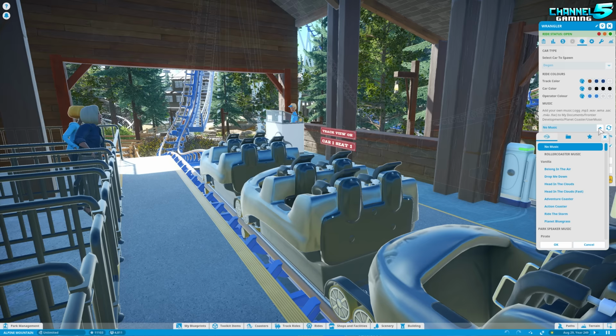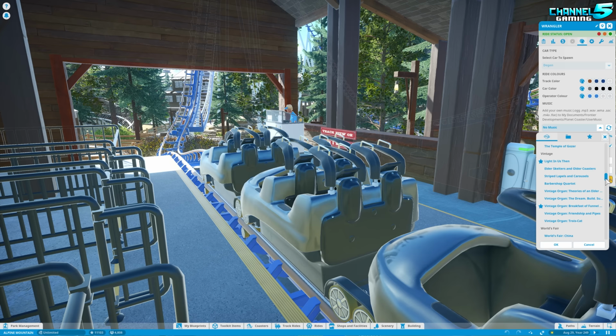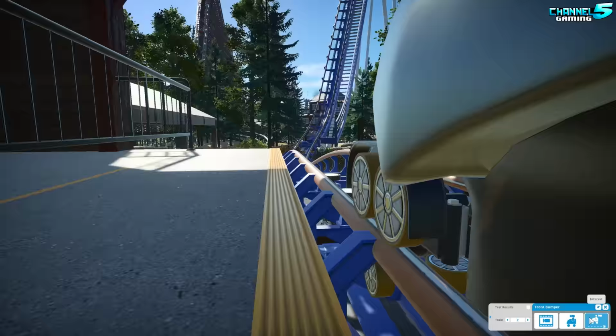We are forgetting music on our coasters, and I've been enjoying it. Let's see if we can find something a little bit more vintage or World's Fairy. Let's see here. I don't know what this is. Classic Big and Barn. It is a Western area. Let's try it out.